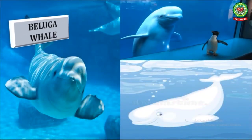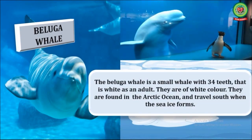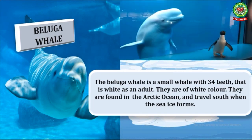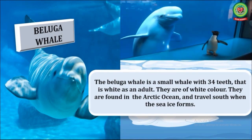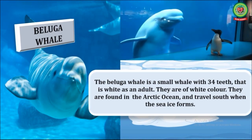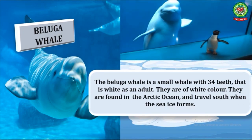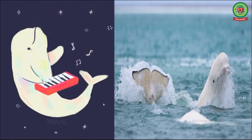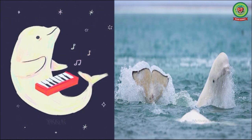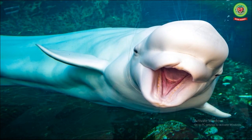Number 4 is beluga whale. The beluga whale is a small whale with 34 teeth, that is white as an adult. They are of white color. They are found in the Arctic Ocean and travel south when the sea ice forms. The beluga's body is fat and has a small blunt head with a small beak and tiny eyes. On their head they have a round shape called a melon.